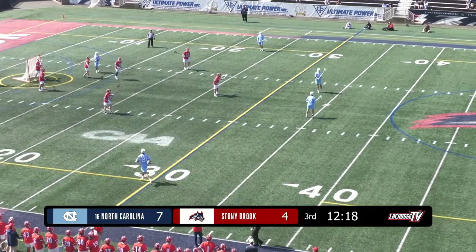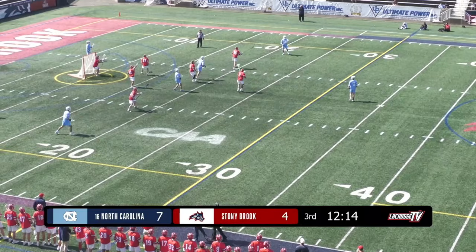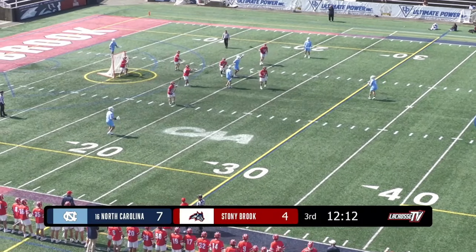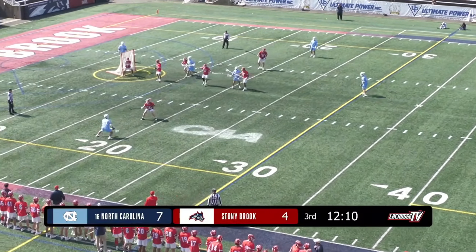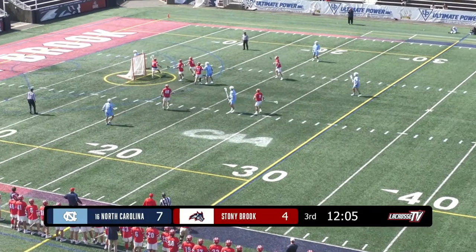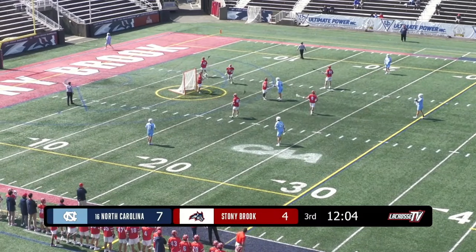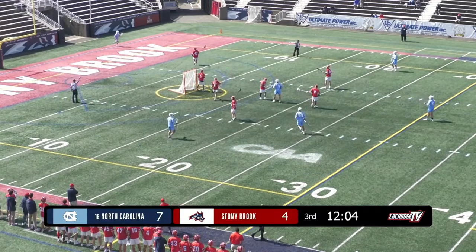We've got 12:20 left here in the third. Not quite sure what the call on the field was there, but Carolina obviously maintains possession. You'll see Stony Brook slipping into a zone here, right? You see the defense kind of moving together, passing off guys. Good little change up from Coach Ghilardi and his defensive staff.